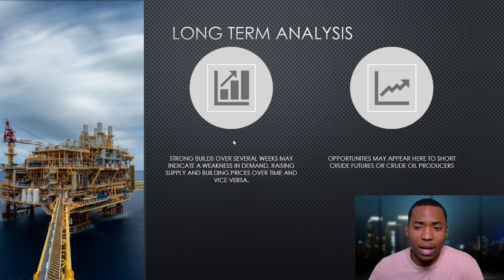Let's start off with the long-term analysis. Strong builds over several weeks may indicate a weakness in demand, for example, raising supply and building prices over time, and vice versa. We've seen a little bit of this as we have started discussing the issues with OPEC. We started discussing some of the issues with demand out of China. Prices have been falling considerably. So when we're talking about inventories potentially going up, prices generally speaking go down, and they generally speaking go down very aggressively.